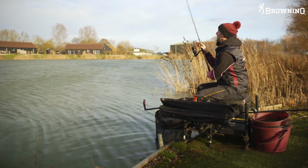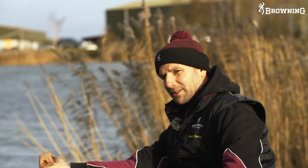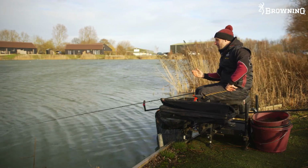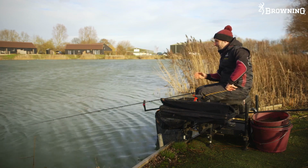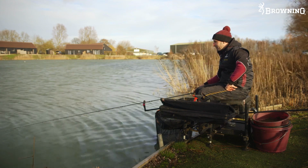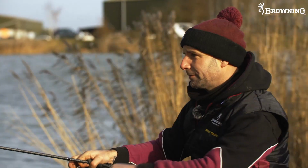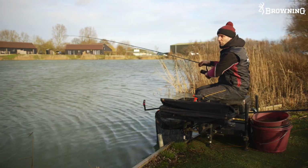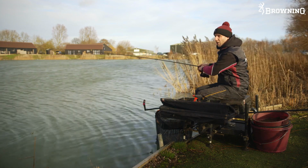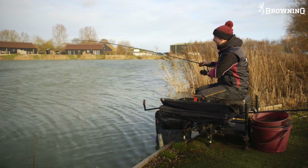This wind makes it very hard on the pole. The wind's blowing this way, but the bottom of the lake's going this way because it's hitting the far bank and coming back round. So on the pole, you will catch, but it's very difficult. Oh, there we go, another fish on the feeder. That wind is getting stronger as well, so it's getting harder for Bob. Even holding a pole 11, 13 metres is hard. It's hard work in this wind.